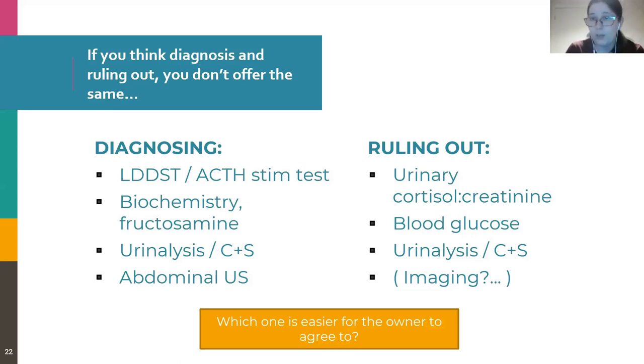Then the owner agrees to it because they want to see if the dog has Cushing's or not. You take the patient in, and if you are lucky, it's going to be very clear cut: yes, it's got Cushing's. In most cases, it's going to be in that borderline area where it's like, maybe it's Cushing's, probably Cushing's, most likely Cushing's, but it could be something else. It could be false results. And then you have to tell the client, it could be Cushing's, we're not entirely sure, we need to do more tests, and it's compatible. So you told the owner, I think it's got Cushing's, and now you're telling him either the results are normal or they are inconclusive.